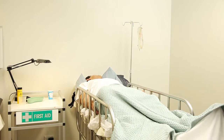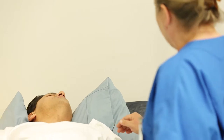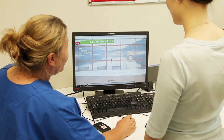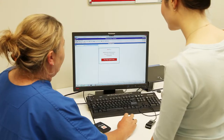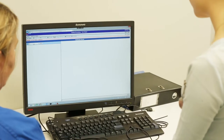Max is recovering after the operation, but he's in pain. The surgeon has anticipated this would happen and has prescribed PRN, which means as required, a Schedule 8 medication. Medication laws require two nurses to co-sign to retrieve a DDA drug, validate dosage, and record its administration. A secure two-factor identification is required.